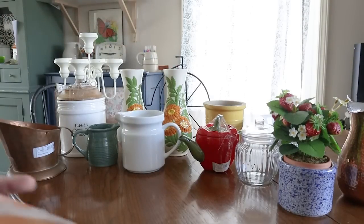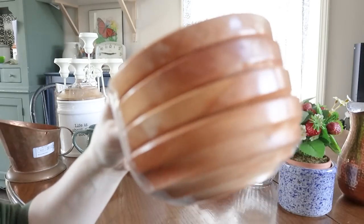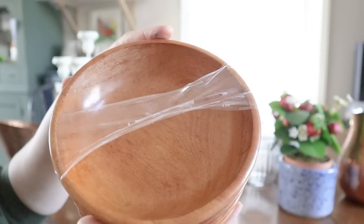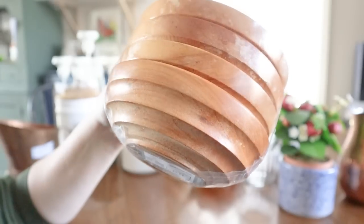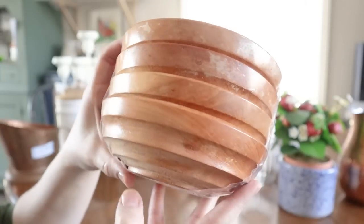I was really excited about these because I've been wanting to buy some wood bowls for a while now. So for $3.67, it's a set of these four small wooden bowls. They have like a ridge along the bottom. Just really cute. I probably won't part with these right away either just because I've been wanting them for a while, but I don't know that I actually need them. I just think that they look cool. But I thought that was a really good find, especially for the price.